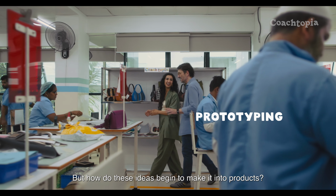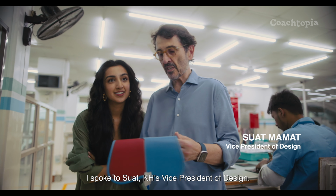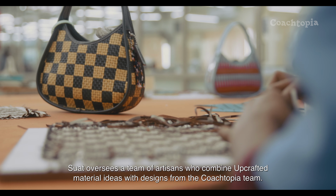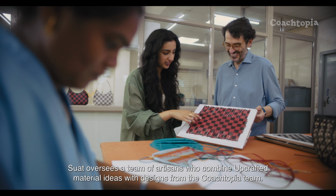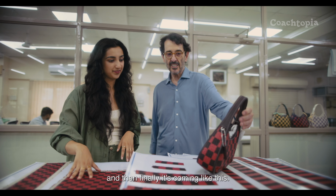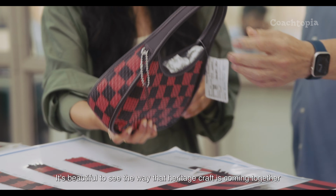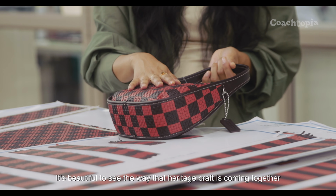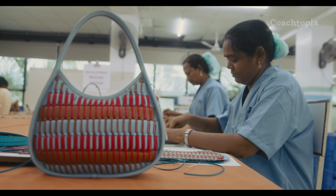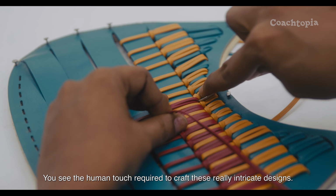But how do these ideas begin to make it into products? I spoke to Swat, KH's Vice President of Design. Swat oversees a team of artisans who combine upcrafted material ideas with designs from the Coachtopia team. This is what you are seeing here on the panel, before the cut. And finally, it's coming like this. This is the most lovely bag. It's beautiful to see the way that heritage craft is coming together with waste materials to create a new sort of luxury. You see the human touch required to craft these really intricate designs.